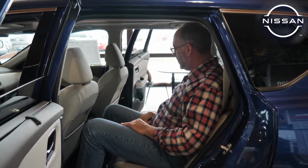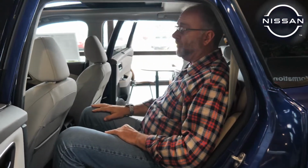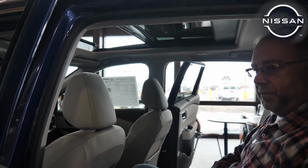Again, you have a sunshade on this side. You've got your charging ports down here for toys. You also have your air vents down here. And what's neat again about the panoramic sunroof, you're not sitting in a cave. You have all kinds of room inside here where you have daylight coming through. And if you're in the back seat, you can get a little fresh air coming in as well too.